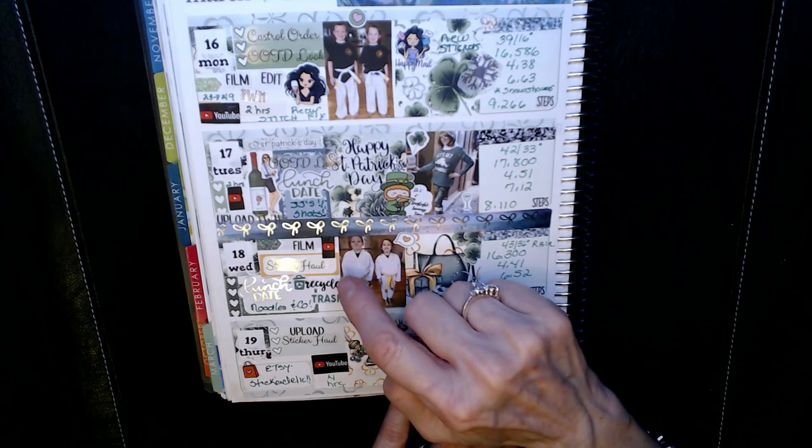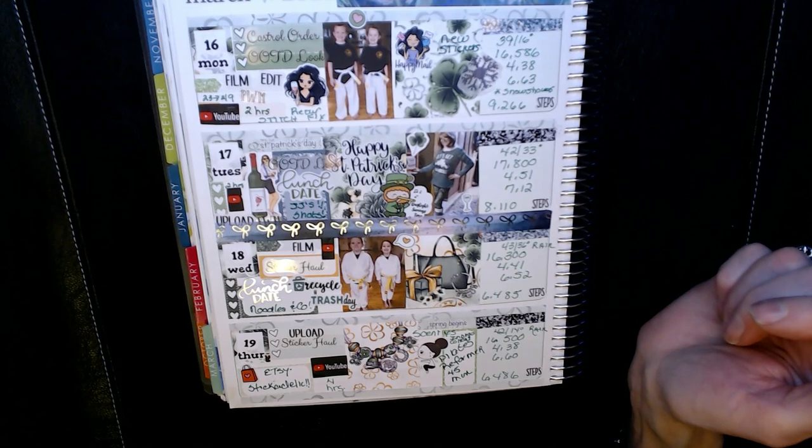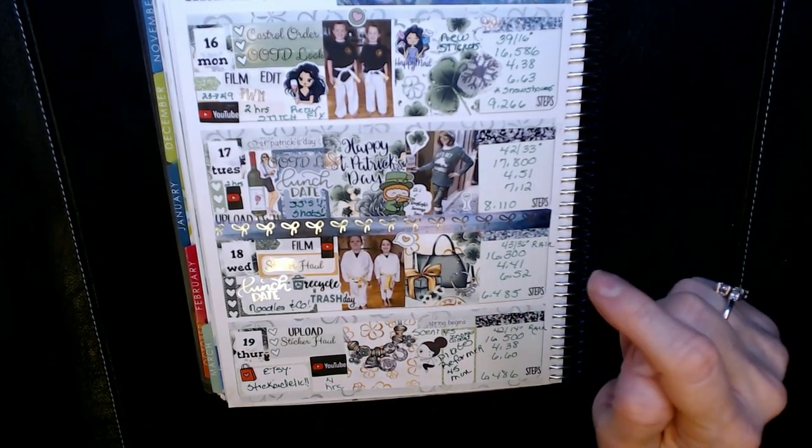It was trash day, so I've got my trash and recycle day sticker to make sure I remember to get my trash and my recycling bin out. Those are both from Planner Kate.